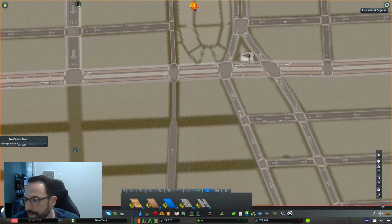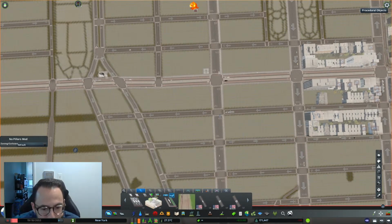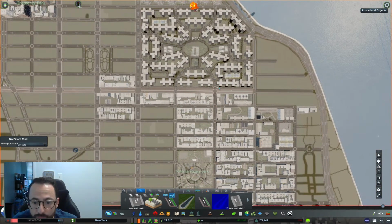And then let's see, 13th Street, which on my original build here is not a bike lane because I didn't have the right bike lane assets, but now we do. So let's do some upgrades. 13th Street is a bike lane from where to where? Is it all the way to the water? Looks like it might be. All the way to Avenue B. That's good. So Avenue B is this one right here.